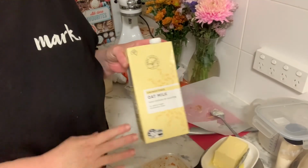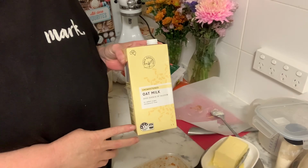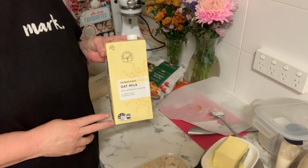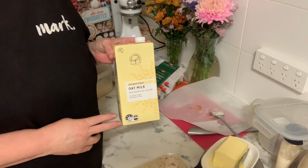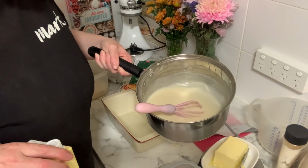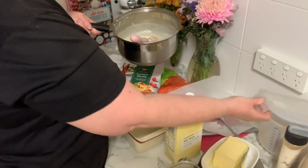I've got some oat milk here that we get from Aldi, and my eldest is not a fan of it, but it is perfectly fine as the base of a white sauce for lasagna. So it's a cheaper alternative, which is fantastic for us, and it works really well. It just takes a little bit longer, but I'm really happy with it either way.